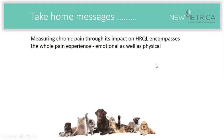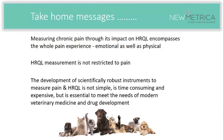So my take-home messages are that measuring chronic pain through its impact on quality of life encompasses the whole pain experience, which is very important because we're getting the emotional part as well as the physical part. It's not just restricted to pain. And the development of these robust instruments to measure pain and quality of life is not simple. I hope you realize that now you've seen what we put into it. It is time consuming and it's expensive, but it is essential, I hope you'll agree, to meet the needs of modern veterinary medicine and drug development.